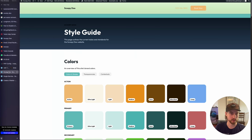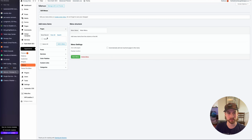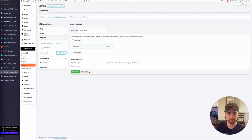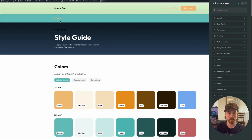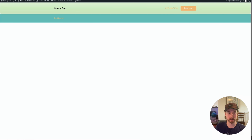So I'm going to save, and then we can come back here to the website, and we can actually just throw this service page, the service right here in the main menu. So residential, save, and then come back here to the front end. Take a look at the website. So here we have residential. Again, I know I need to change this text color or this link color right here in the header, but we can just click to go here.